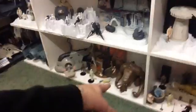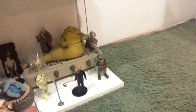You have some serious old school Star Wars stuff. I am partial down here to the bottom shelving because I had a lot of these figures. I had the Rancor right there back in the day. I had this guy, this Rancor. I had this Jabba the Hutt playset. I had this Gamorrean guard. That is awesome. Bib Fortuna right there. Lovely name. Very, very cool.